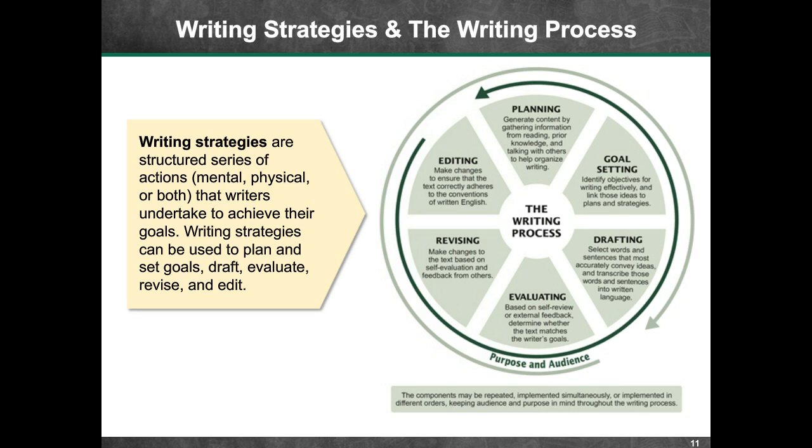Now, the writing strategy part are basically methods or techniques that we use to carry out in an effective way our plans, our goals, our drafting, our evaluation, revising, and editing. They're basically the mental and physical activities that we engage in to make these thinking processes happen.